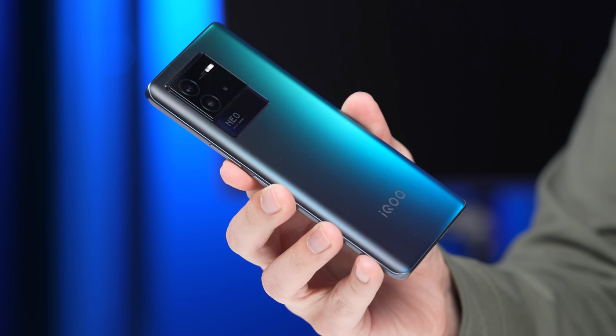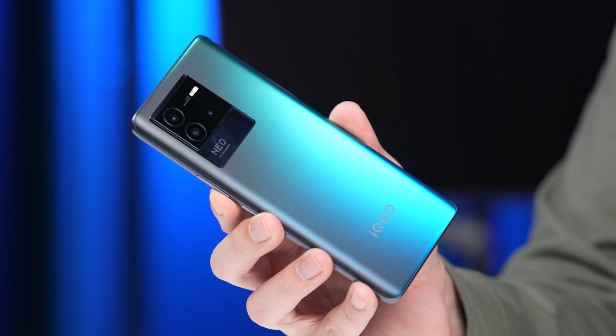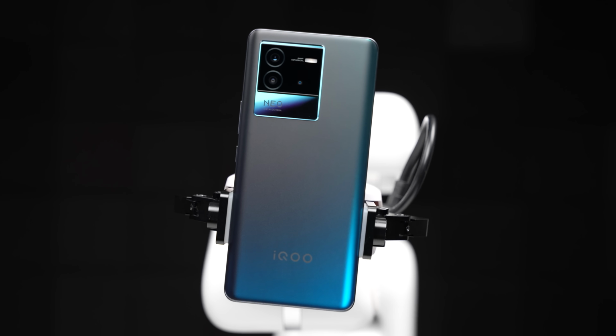But one thing worth mentioning here is this material isn't glass, so you're not gonna get wireless charging on this phone. But one of the plus sides of using plastic here is if you accidentally drop the phone, unlike glass, it won't shatter. So I guess pros and cons. All right, let's talk about those specs.